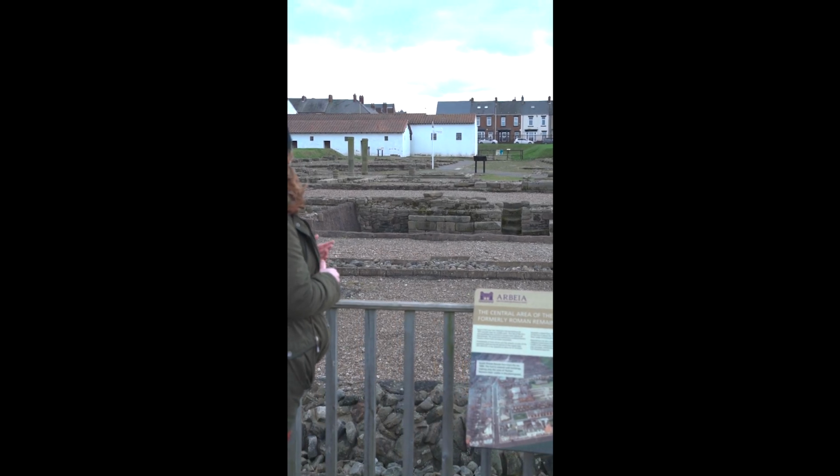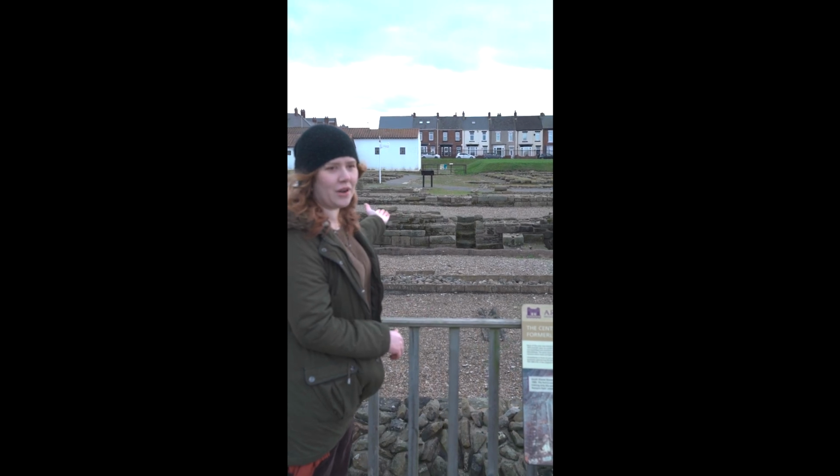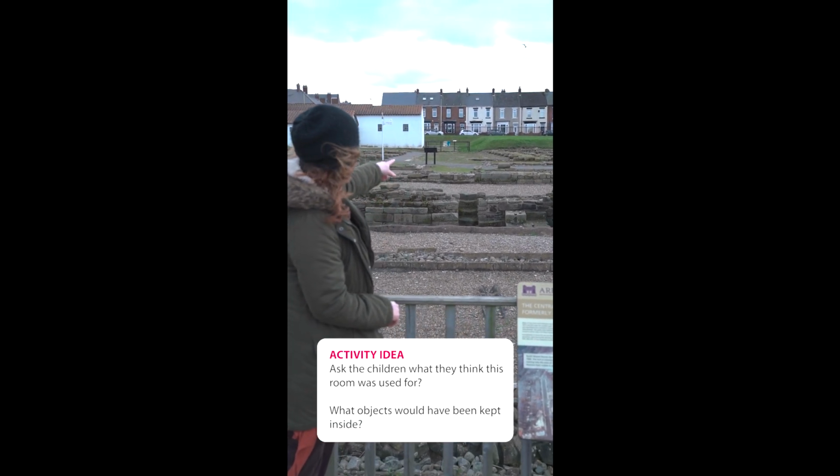The Principia was really important to the fort. It's where soldiers would go every day to receive their orders, where the fort offices were located, and where the Shrine of Standards was. Go around onto the wooden viewing platform and look back towards the pillars.